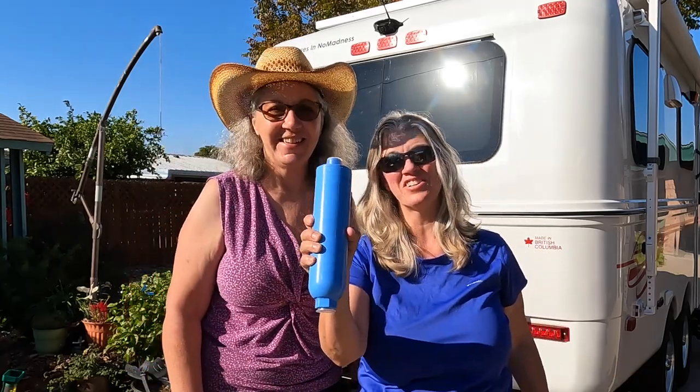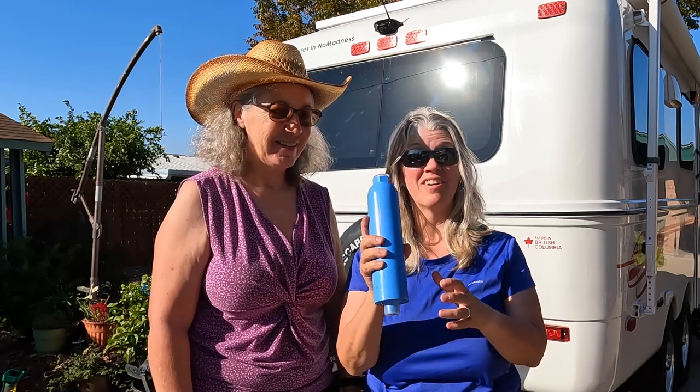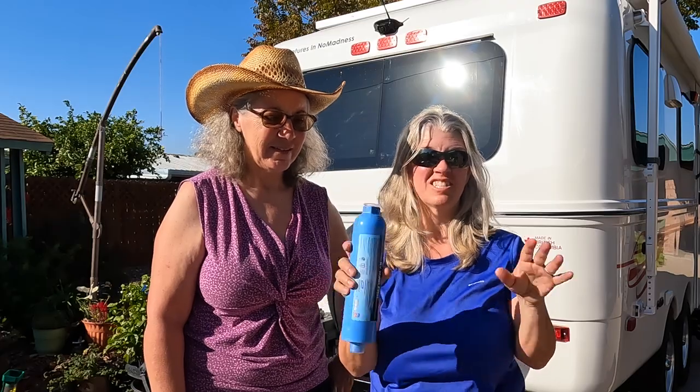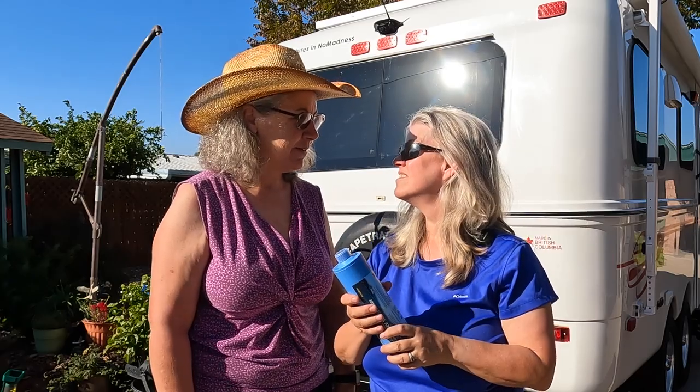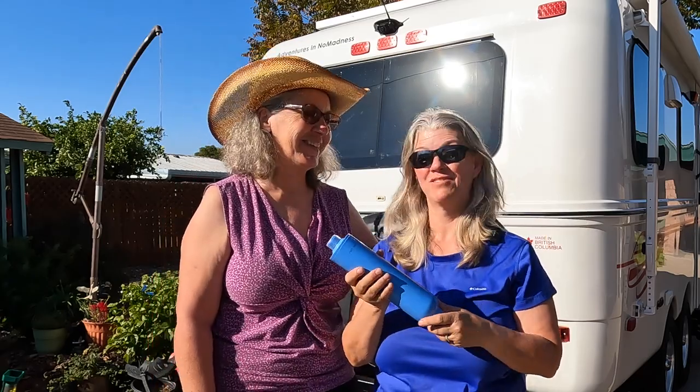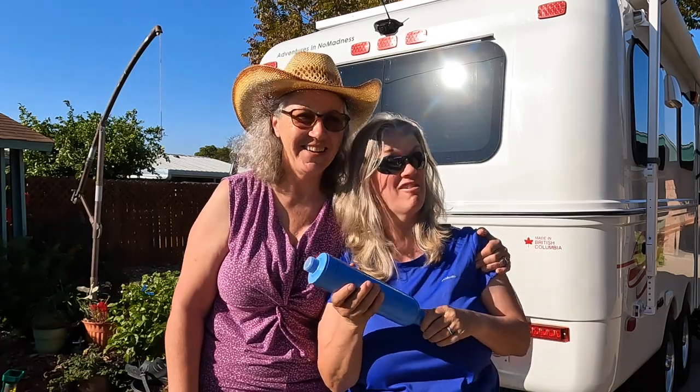You also want water filters. It's not going to make the water going into your tank potable, but it will help get some of the crap that is in the water out before it gets to your tank. You mean that's not a bottle of water? If you don't know what a bottle of water is by now, we're in trouble.